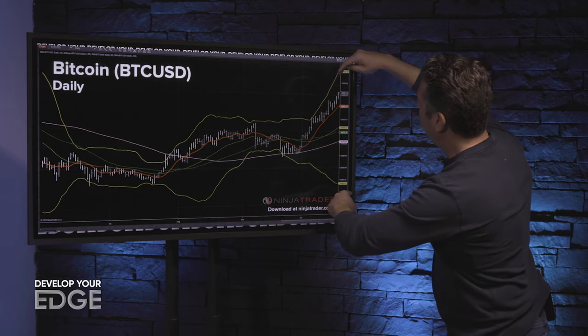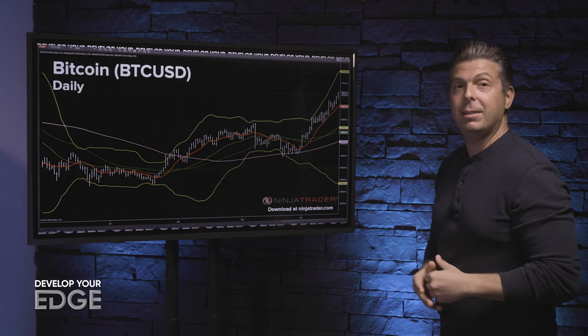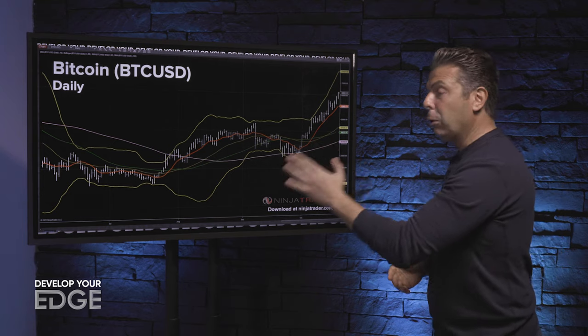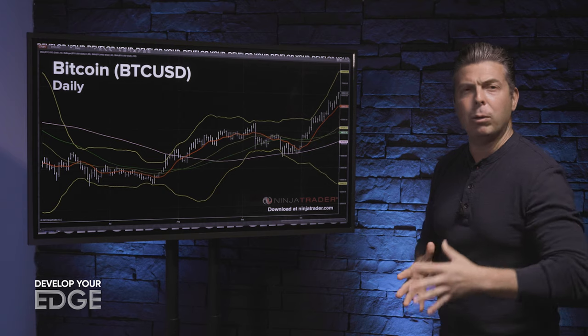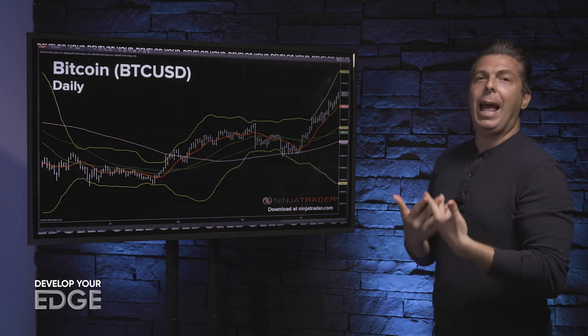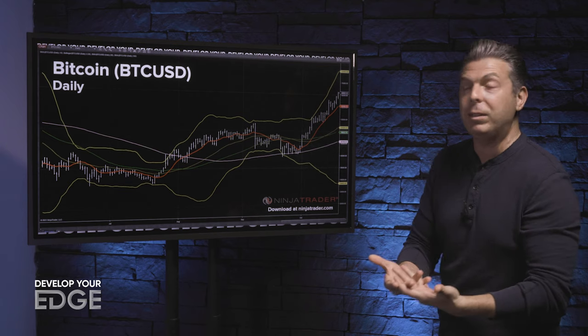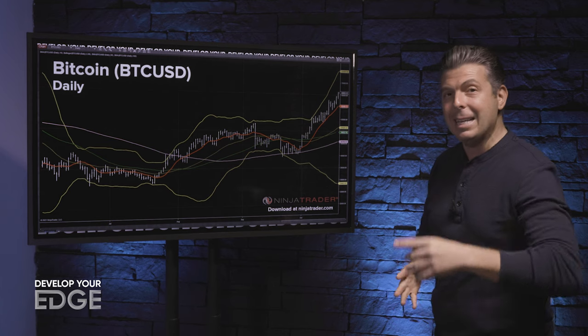Holding above the 10-day moving average, grinding up near the top Bollinger Band, my process tells me green light, bullish mode. Doesn't matter what I think about Bitcoin. I'm bullish Bitcoin in the big picture anyway. I always hold some Bitcoin. But for me, when I look at the chart, I can't be looking at anything but what the market is proving to me. And it's proving to me what? It's very bullish. Let's look at the NASDAQ now.